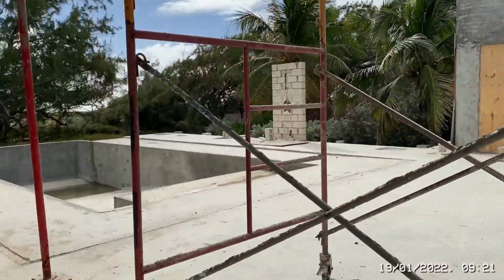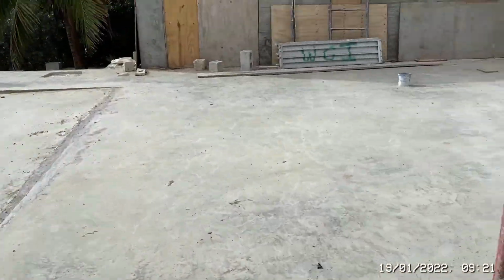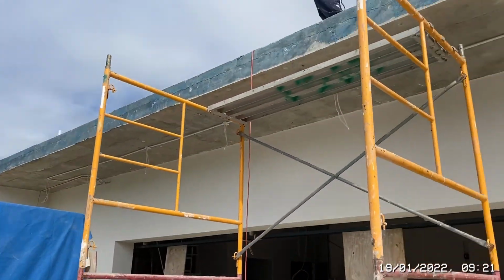Through here, obviously the guys up there we just talked about. We've also got a team of guys up on the roof here, which I don't think you'll be able to see. Yeah, where you scan there, look.